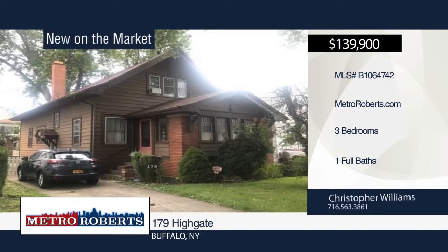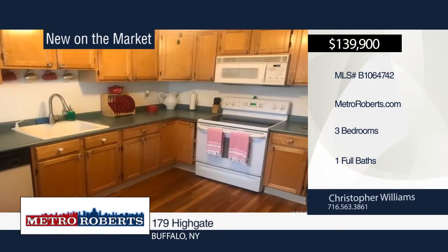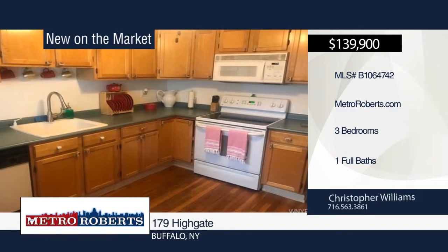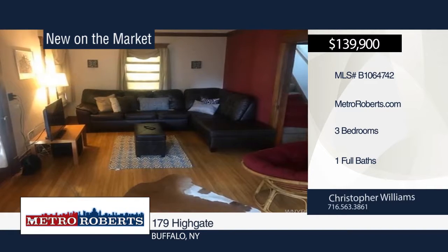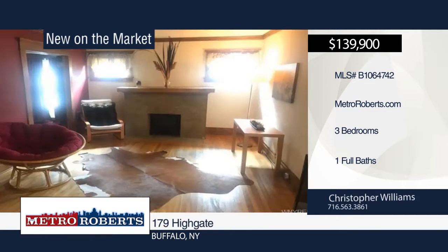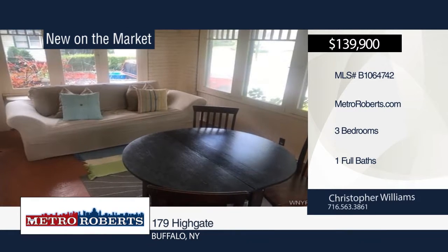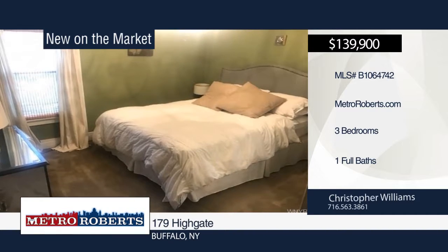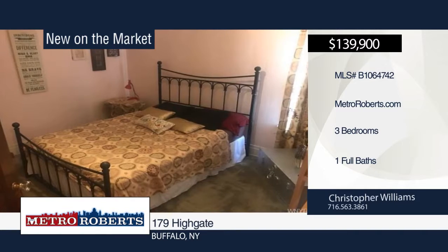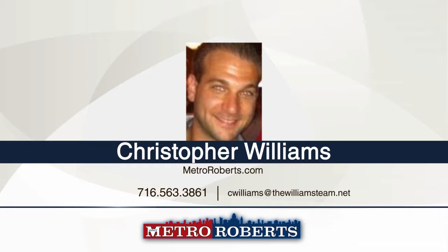Enjoy affordable city living at this beautiful 1,600-plus-square-foot colonial with three bedrooms and one bath. It's located in University Heights and within walking distance to UB South Campus. The home boasts gorgeous hardwood floors and moldings throughout. A formal dining room, living room with artificial fireplace, sunroom, and updated kitchen with all appliances included can be found on the first level. A full basement and huge attic that could easily be converted into extra living space are also included. Enjoy summer living on the back deck overlooking the fenced yard. Come see this beautiful home before it's gone. Schedule a tour with Christopher Williams.